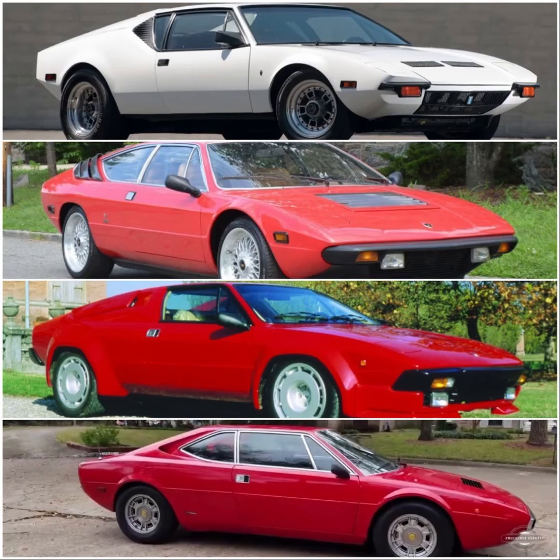All right, number 7's a fourfer. Okay, in my opinion, all of these cars look the same from this angle. At the very top, we have a 1974 Pantera. Right below it, we have a 1976 Lamborghini Urraco. Right below that, we have a 1974 Lamborghini Jalpa. And right below that, we have a 1974 Ferrari Dino 308 GT4.